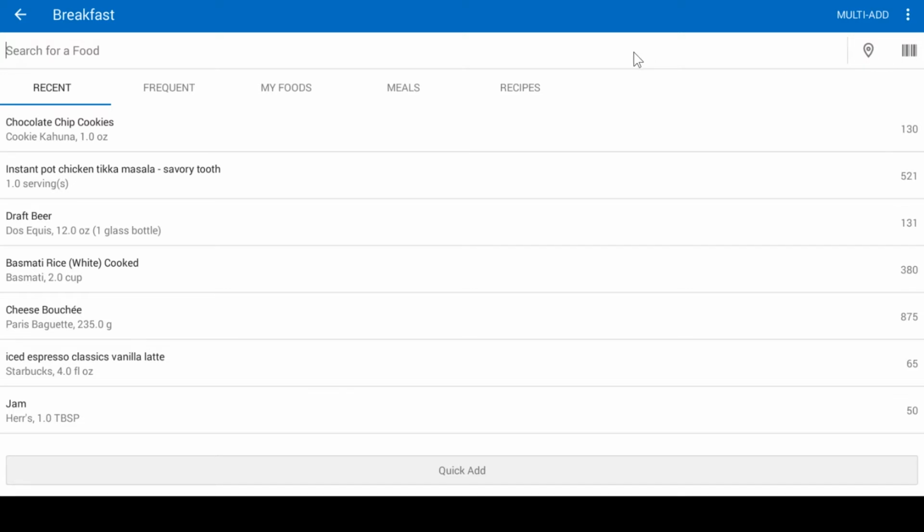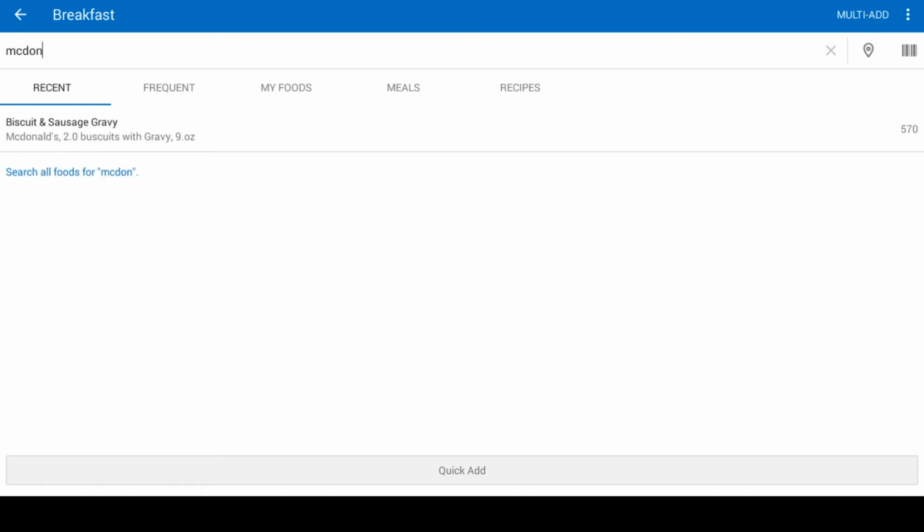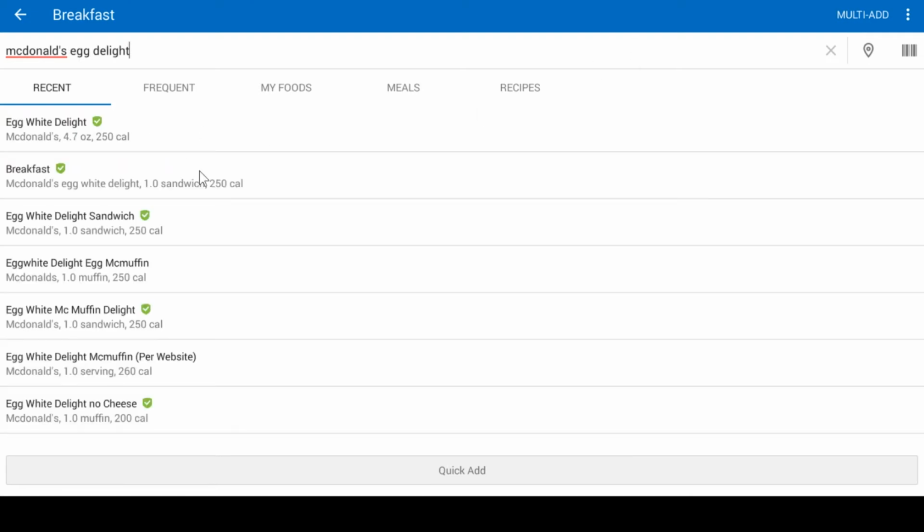So for example, if you were eating at a restaurant or a fast food chain, someplace that's pretty popular, there's a lot of them, you can type it in here. It's going to be pretty common. So like McDonald's Egg White Delight. I don't remember the name exactly, but Egg White Delight. That's what it was, Egg White Delight.